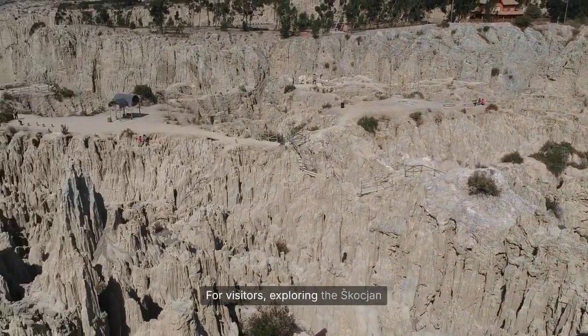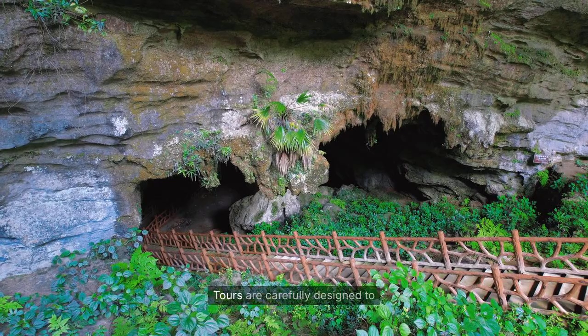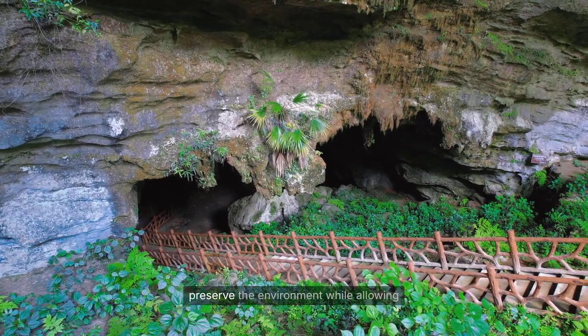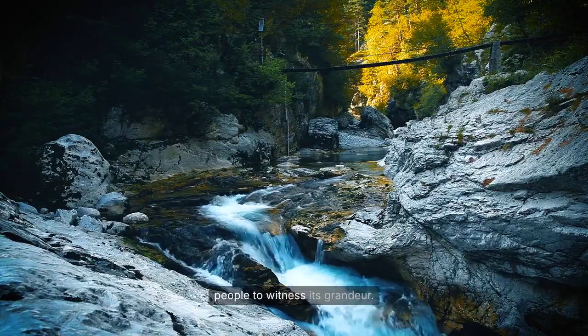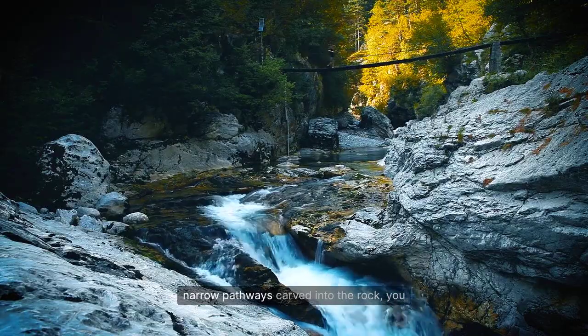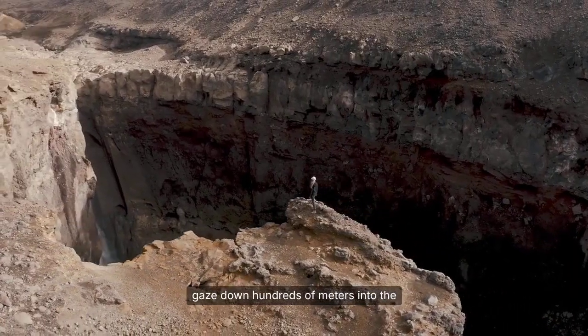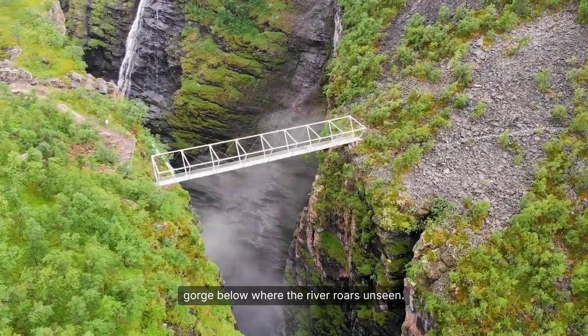For visitors, exploring the Škocjan Caves is an unforgettable experience. Tours are carefully designed to preserve the environment while allowing people to witness its grandeur. Walking along suspended bridges and narrow pathways carved into the rock, you gaze down hundreds of meters into the gorge below where the river roars unseen.